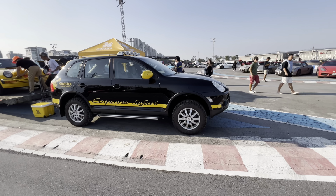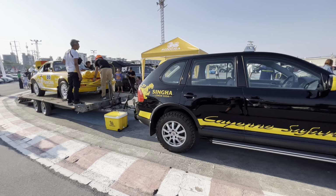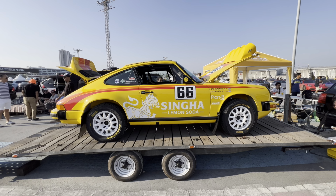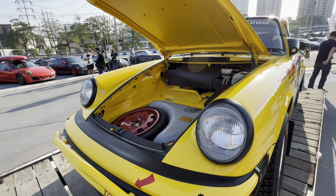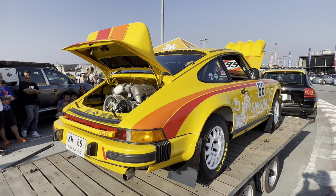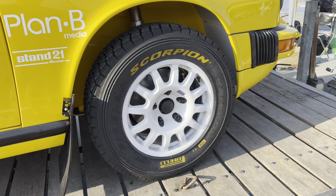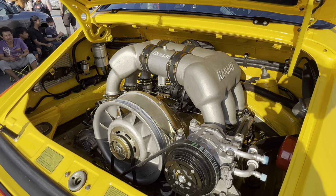When I first saw this Cayenne parked over here, I thought it was really cool because it's got this total safari package, but they just brought in something even cooler, and that is this Safari 911 up on this trailer. It just drove in about 10 minutes ago. What a magnificent piece this thing is, man. I love the colors on it, super bright. It's got a really nice cage. White wheels pop well. The engine looks like it's fully built out. And, well, this would be the way to go rallying as a privateer.